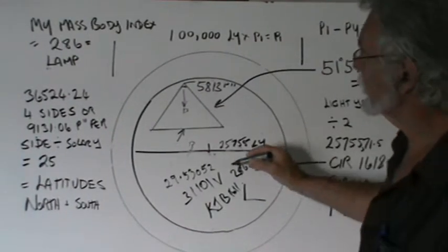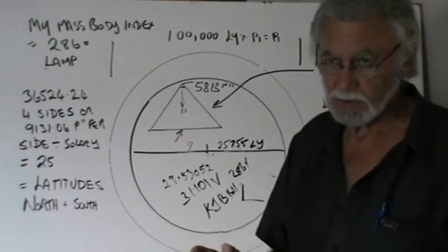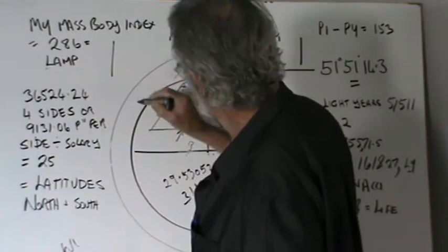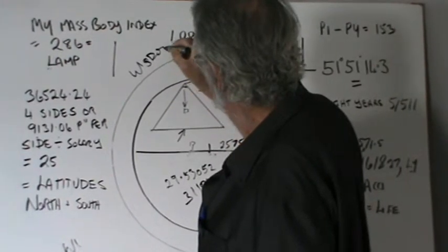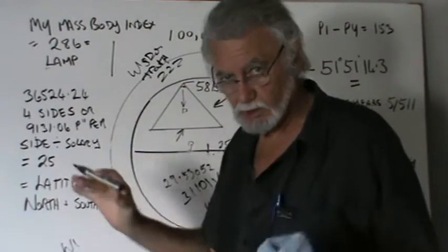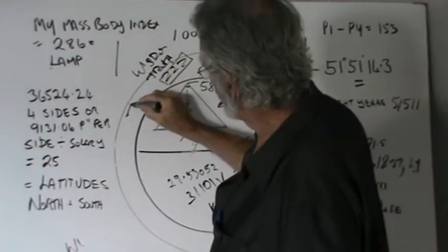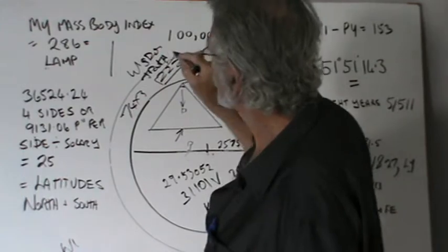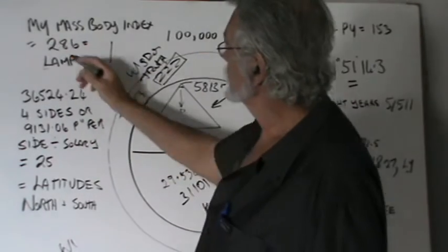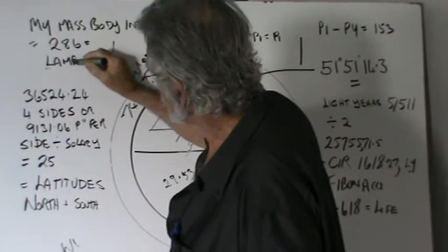Now, my body mass index: I'm 222 pounds, I'm a big man as you see, and a little over 74 inches tall. Well, the word wisdom, I'll put it up here, wisdom and truth is found in the Bible 222 individually, 222 times. I weigh 222 pounds, and my height, let's say 74 inches times 3 is 222. And my body mass index weight, which is available on the internet, you can look it up, is 286, and that is lamb in Greek.